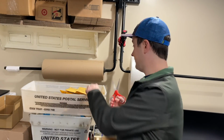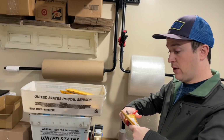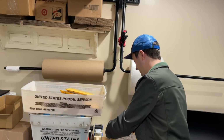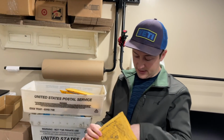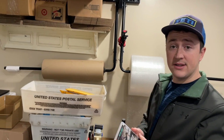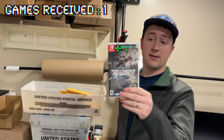Let's do it. All right, so I'm going to break open the packages, show you guys what I bought. These were actually deals that were posted in my Discord when the sales went live. So I don't think the sales are live anymore. They had a buy two, get one free on like Switch games, PS5 games, Xbox One games.